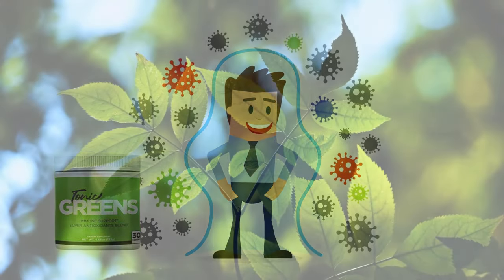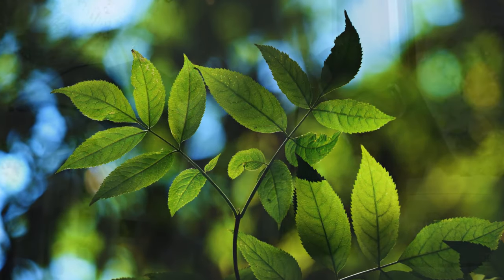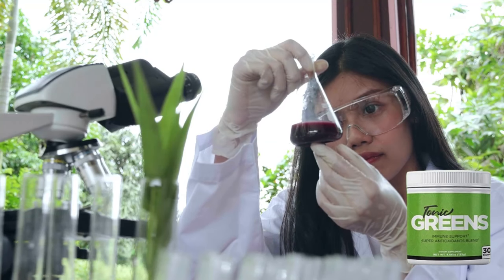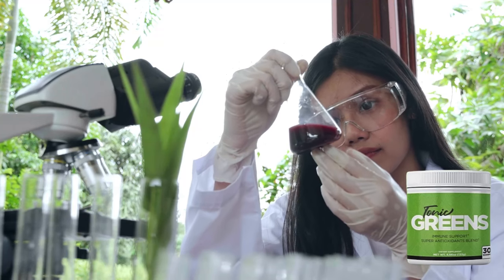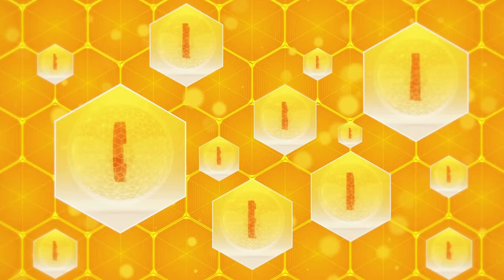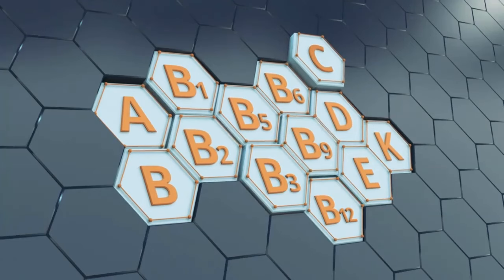Firstly, it is 100% natural, which means it has no chemical composition in its formula. This way, you don't need to worry about side effects or contraindications, as there are none. It contains a blend of 57 ingredients, including plant and herb extracts, vitamins, nutrients, probiotics, and prebiotics. Seriously, you will be surprised when you see the list of ingredients on the official website.